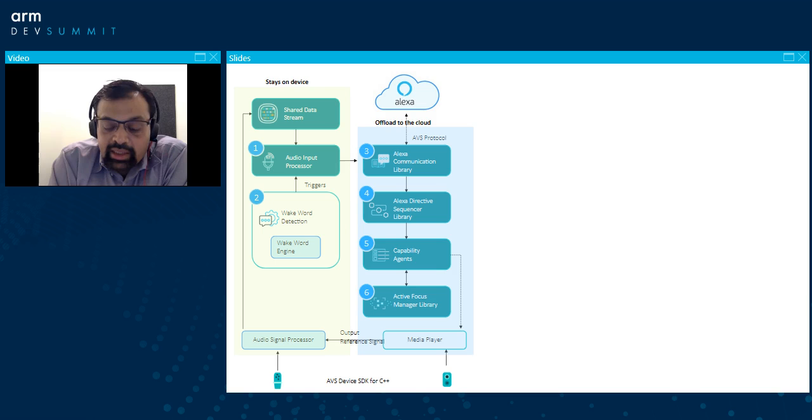Think of these as the blocks that are needed on the device to be able to clean up the voice and listen to the wake word. This is something that's baseline experience for all Alexa devices. In a typical far field implementation where a device should be able to hear you from 20 to 30 feet in a noisy environment, you need these blocks to create a good customer experience. And then once a device hears you, it establishes a connection with the AWS Alexa cloud. It sends the events up, receives a directive, handles the directives, and then controls the audio. So again, think of this as on the left-hand side the audio, and then right-hand side the control blocks.